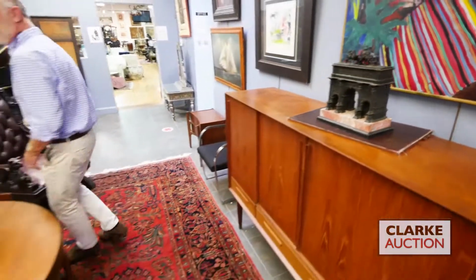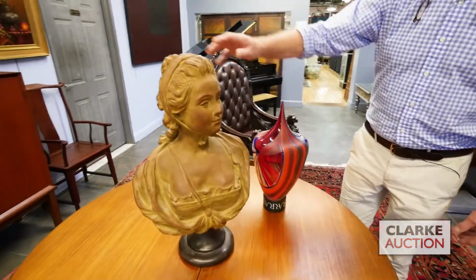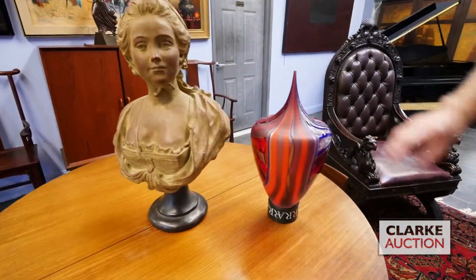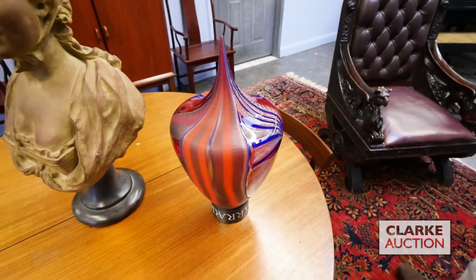Atop the Hans Olsen table, we have this wonderful terracotta. I believe it's by Camoin. Here, I brought this out here so you get the size. This is by Afro Salato. Wonderful piece of glass.